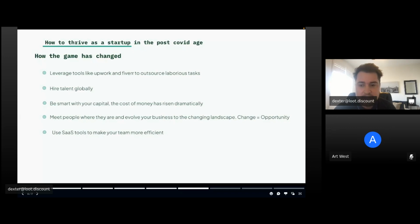This changing landscape is an advantage for startups because you can move faster than anyone else. So keep that in mind. The last thing I'll say is use SaaS tools to make your team more efficient. Again, going back to the remote thing, and I know I've talked about this a gazillion times already, but SaaS is going to become more and more important because of the remote first environment, right?